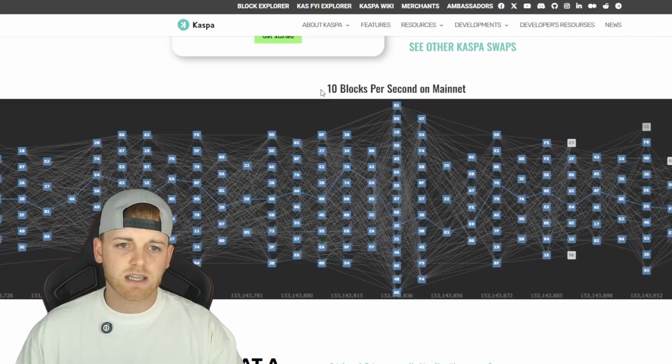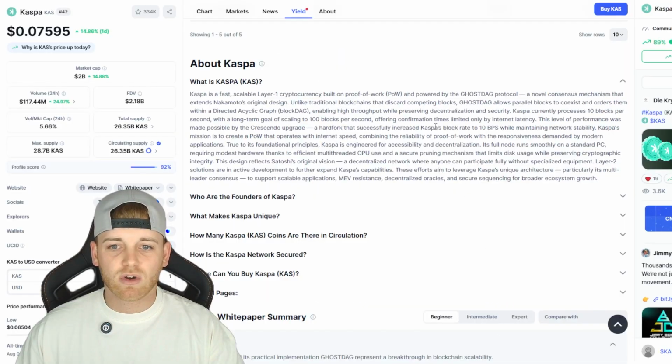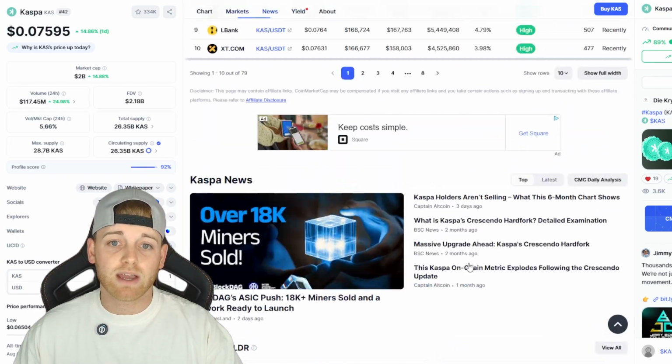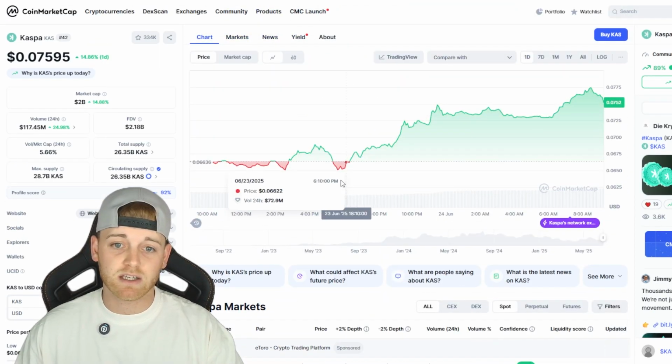Now, as you can see here, 10 blocks per second is not the last goal. You can see that they're actually aiming with a long-term goal of 100 blocks per second, basically making it the most scalable layer 1 blockchain out there right now. Okay, with basically no limitations.